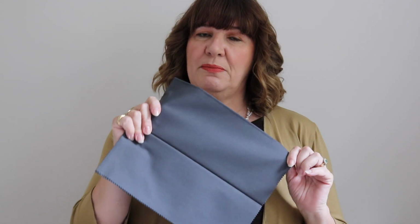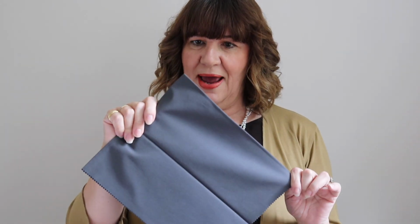The other one which works for most people is a charcoal grey. But if you do have very warm colouring, then greys aren't typically the best colours for you. So what I'm going to do is run through each of the different colour types and tell you which neutrals will work really well on you, as well as these that I've already shown you.